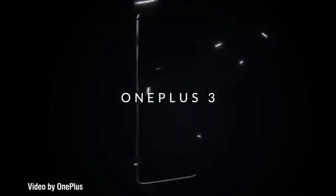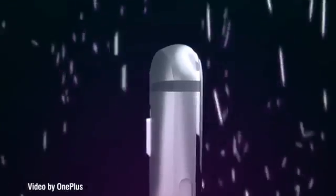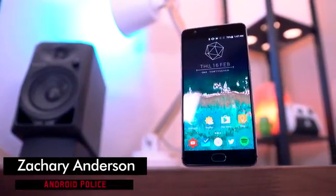On June 14th of last year, OnePlus released the OnePlus 3 in a continued effort to kill off other, more popular, more expensive flagship smartphones. But just over 3.5 months later, yes, 3.5 months later, they released the OnePlus 3T. It's literally the OnePlus 3 with a spec bump.